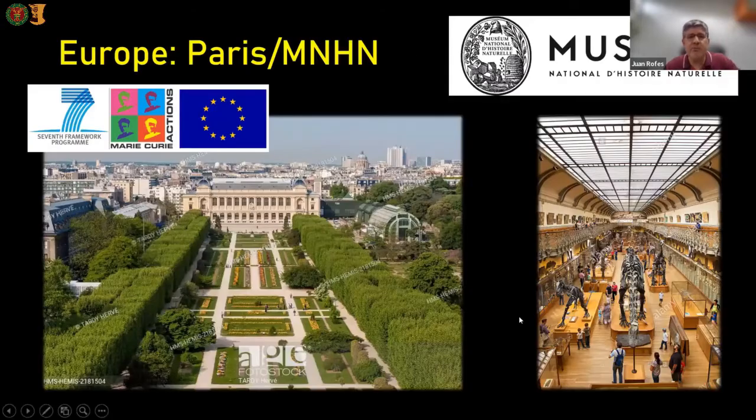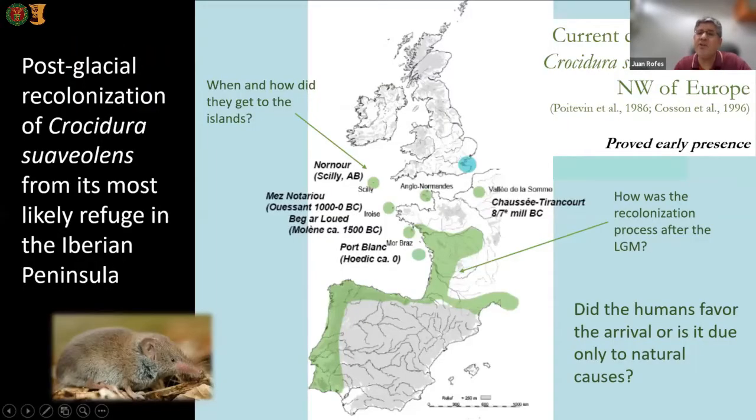And now I will move to my postdoctoral experience in Paris, in France, specifically in the Museum of Natural History, Paris, where I got a Marie Curie scholarship to work on something called historical biogeography. So we wanted to understand how several species, groups of small mammals, repopulate Northern Europe after a glacial episode.